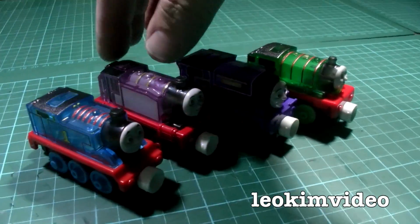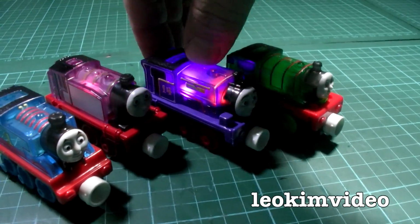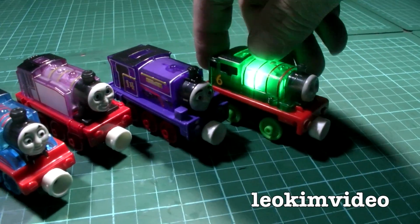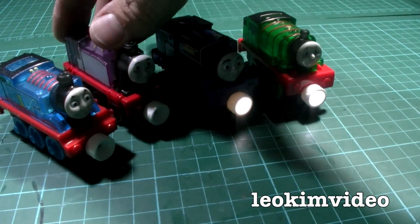You can see Thomas is blue. There's Rosie, looks pink. Okay, Charlie looks nice and sort of purpley. Percy's nice and green. Maybe that's why they chose that character set. And of course, if I press the dome, you get the light at the front.